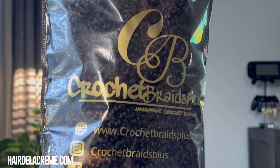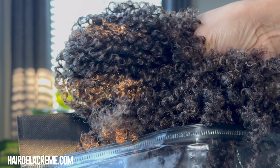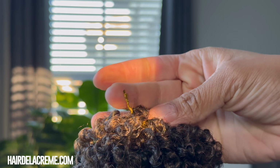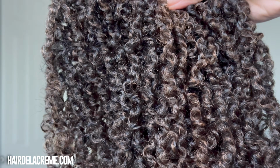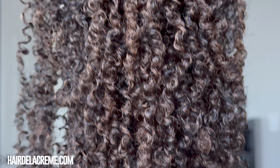But anyway, I'm going to show you guys how it came packaged. It has all of their branding on it, and it came with 5 bundles of that crochet hair. The bundles have that little twisty thing on it. And let's just get into this color. I'm showing you what it looks like in the sun, showing how it looks with natural lighting. This color is gorge. I'm so glad I purchased this color.